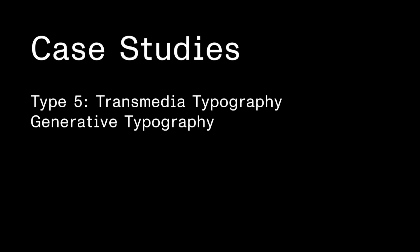Cool. So for today's presentation, we're going to break this up into 5 different segments. The first is going to be a series of case studies that take you into our classroom and show you some of the projects that we feel embody core values that are important to making transmedia typography and generative typography. Following that, we're going to take a look at what's involved in designing a class.